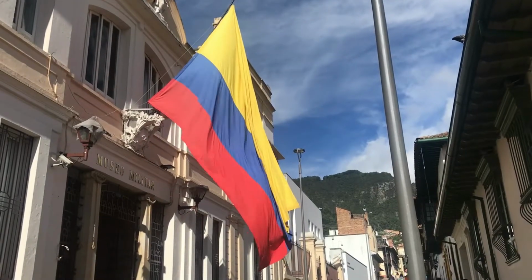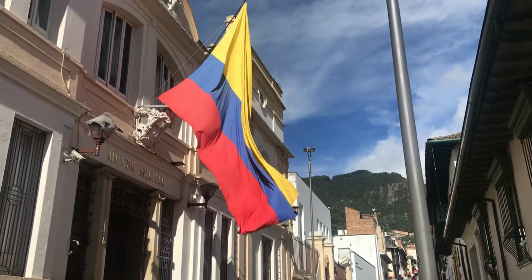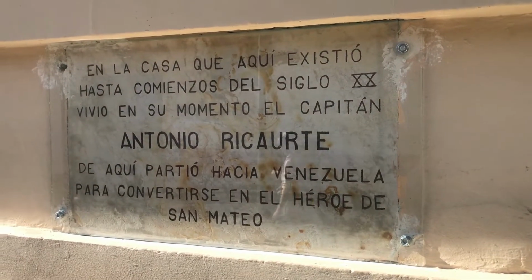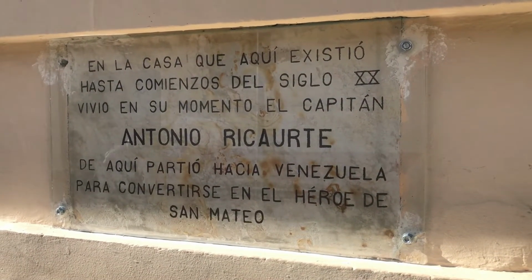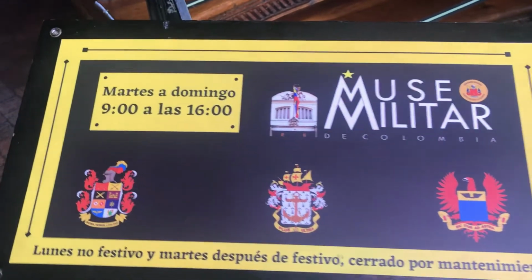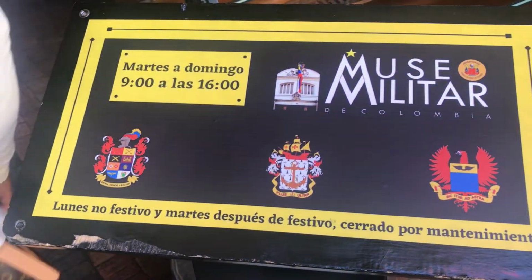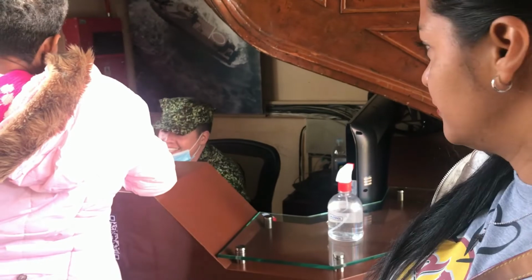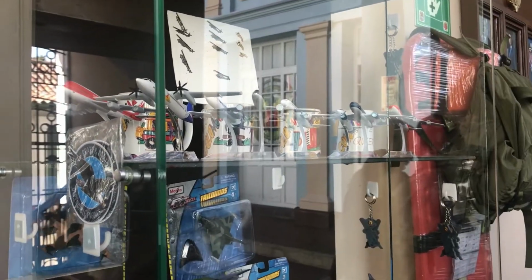Welcome to the Military Museum of Colombia, ladies and gentlemen. Now, this museum is located in Candelaria, or the historical center of Bogotá here in Colombia. And the Military Museum shows more than 200 years of Colombian military history. The museum is built in what used to be Captain Antonio Ricardo's house back in the 19th century.